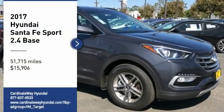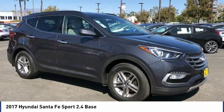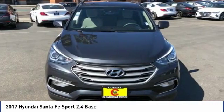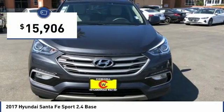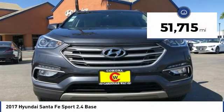Come test drive the 2017 Santa Fe. Style, quality, performance, value. Need we say more? And is priced below $20,000. This vehicle has less than 55,000 miles.